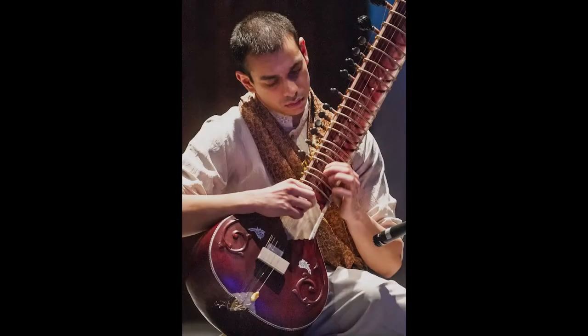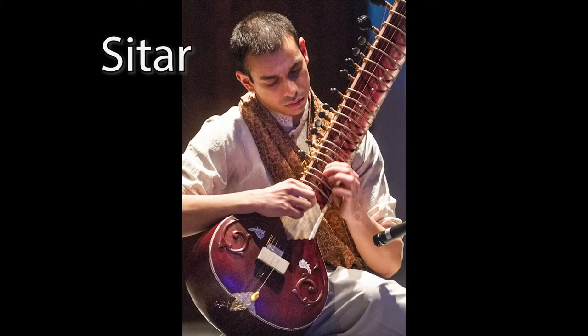So our third instrument is called a sitar. Does this look like an instrument you've ever seen before? That's right, it looks like a guitar. It kind of sounds the same also. So this instrument actually keeps the melody for us and makes it pleasant to the audience to hear.